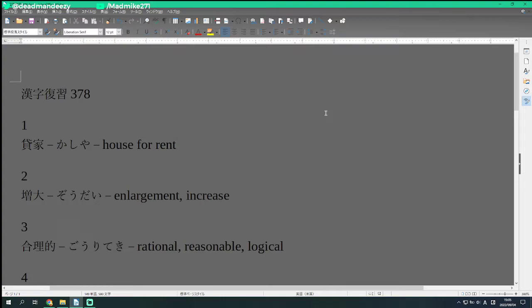Kashi-ya is a house for rent. Kashi-ya desu.